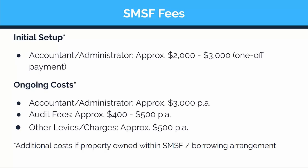Personally, I think way too many people love the idea of buying property with their super, and they don't truly understand all of the costs, the paperwork, legal responsibilities, and so forth in doing so. If you're going to do this, it needs to be really well thought out. Discuss it with as many people as possible.